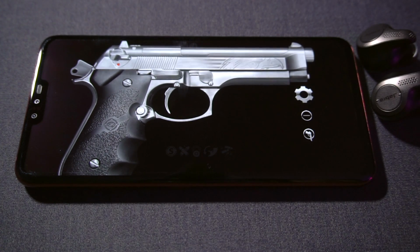For an Android device, I'm using the LG V40 ThinQ with the Snapdragon 855 processor. First, the Jabras, then the AirPods Pro.